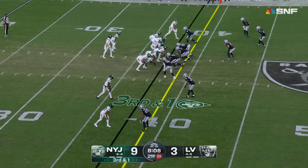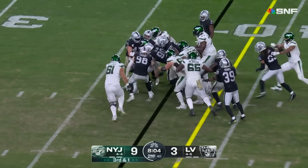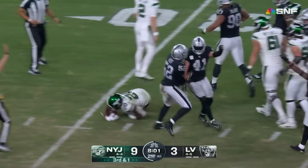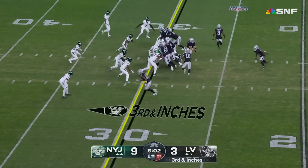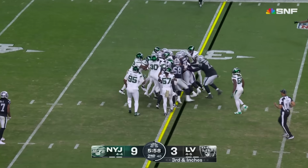3rd and 1. The back is Breece Hall. He's got it out of the gun. Not going to get there. Robert Spillane. Jacobs. First down for the Raiders at the 31-yard line.